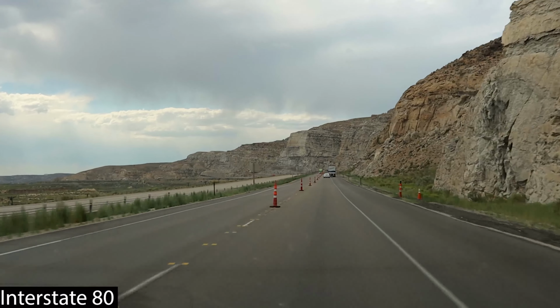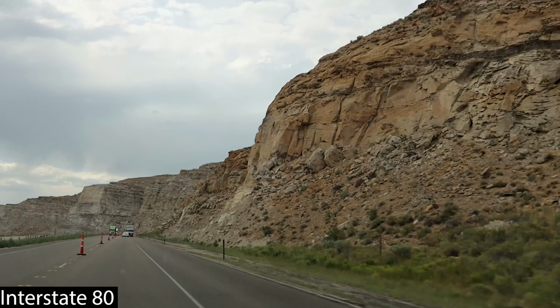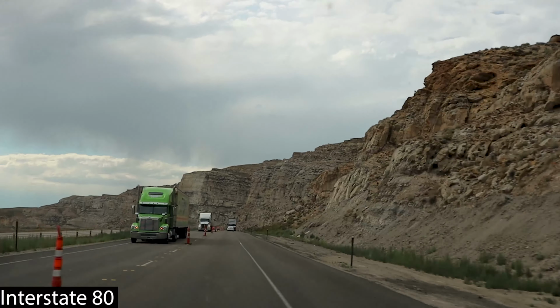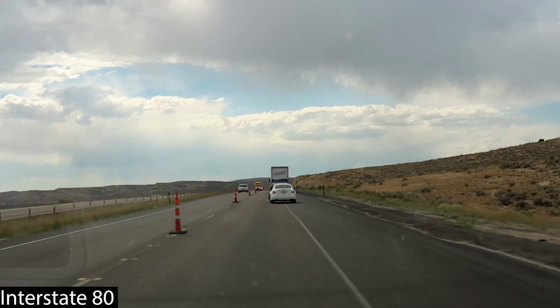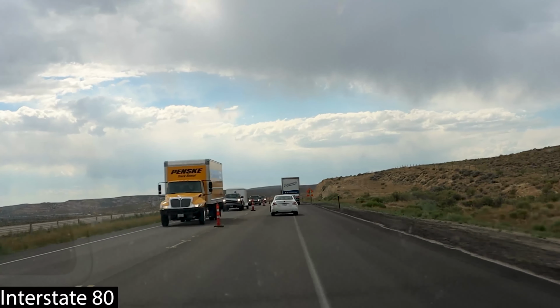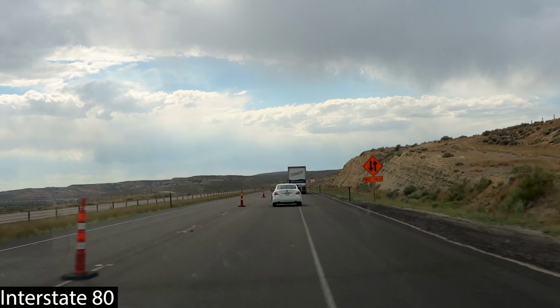So now we're on single lanes here, but the rocks are free. Okay, so we figured out less than a mile back, the eastbound lane is washed out. That's why we're on single lane through here.